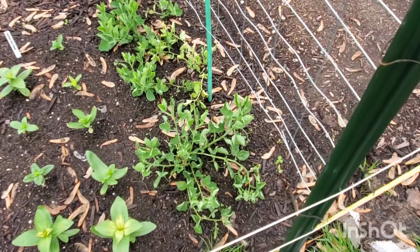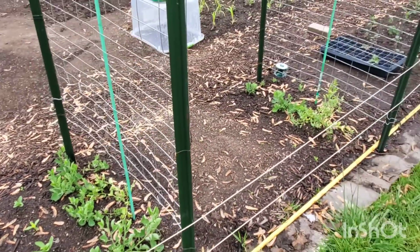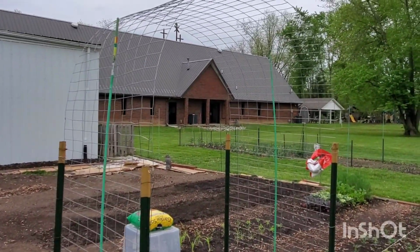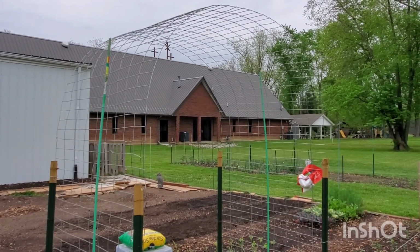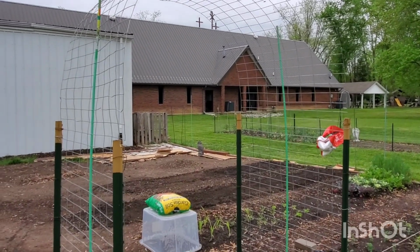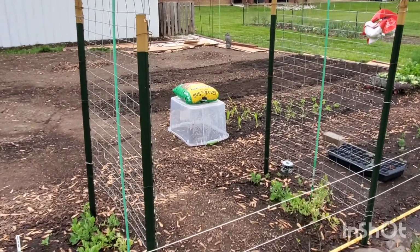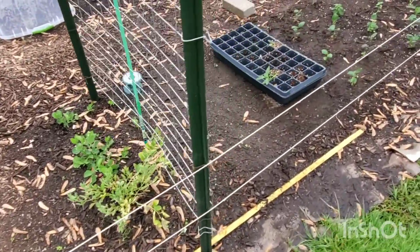Then we got some sweet peas, and they will grow up this cattle panel trellis. My husband stuck those 2 stakes just to kind of stabilize the top there because it was, you know, not very sturdy. So I don't like the look of that, but the sweet peas should cover that up in no time. And then I've got some sweet peas on this side.